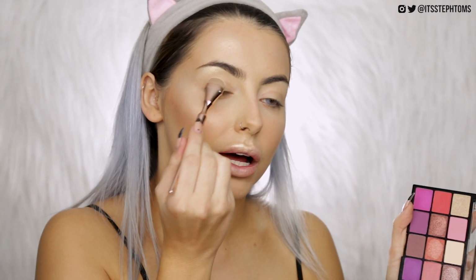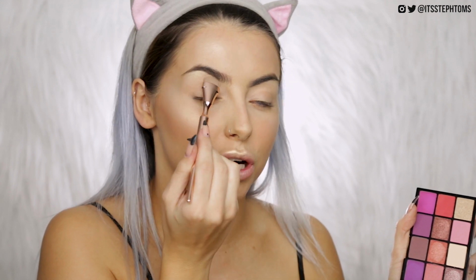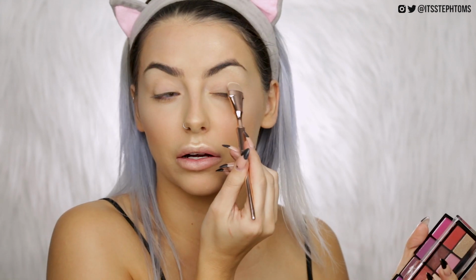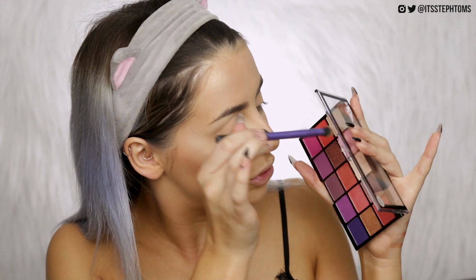Okay, so first one I'm going to do is take this brush here and apply that cream shade all over my lid. I've really been liking this brush in particular for packing colors on. I think it's actually a nose contouring brush, but I like it for packing colors all over my lid. It's really quick. I'm then going to take this color here, this matte pink.